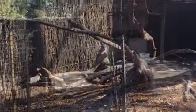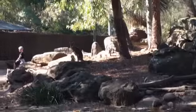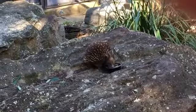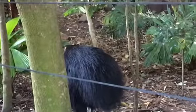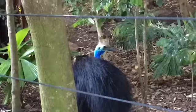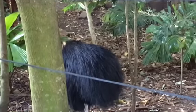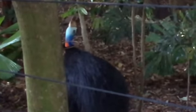There's an emu right there. And a wallaby. There's a shot of the emu right there. There's a kangaroo. There are kangaroos. Echidna is right there. Hello. You keep on carrying your head up and down. Better view.